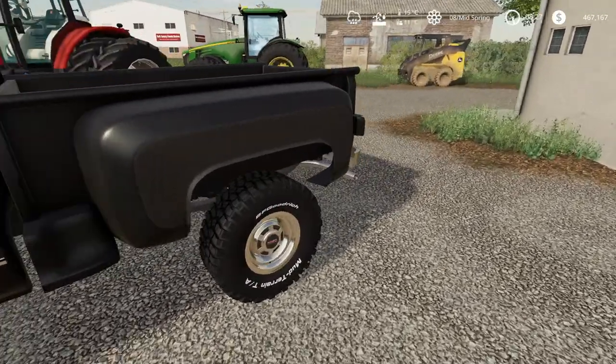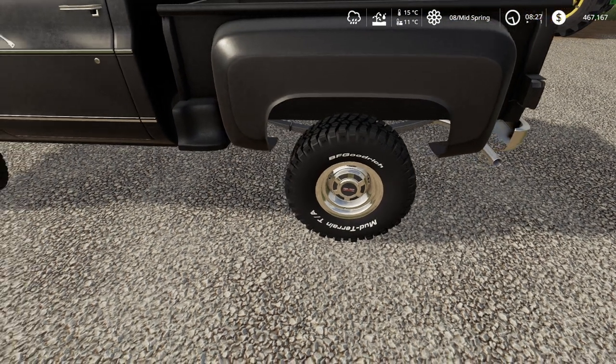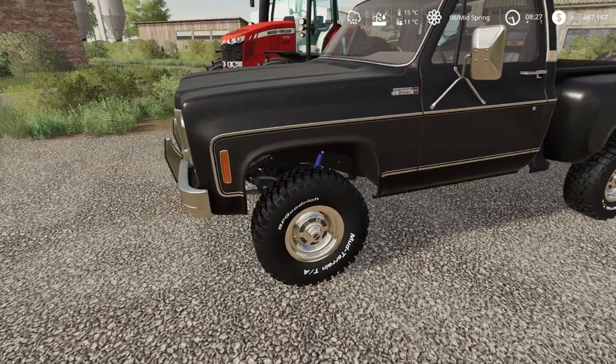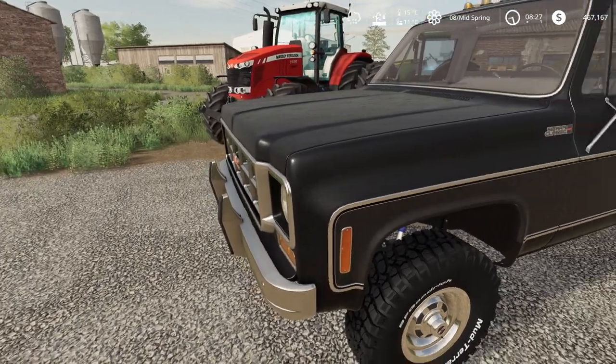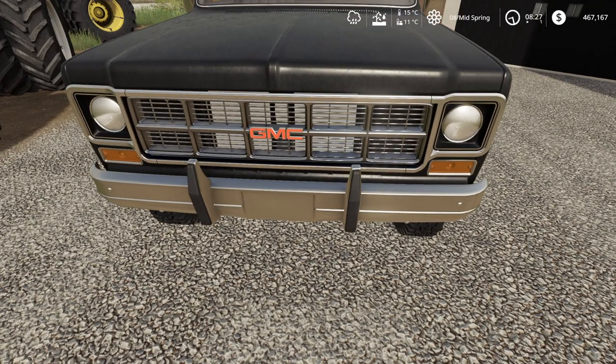That looks good. We've also gone with some BFGs for tires on the side there. It didn't change the size too much. They got some nice chrome rims with them as well. Now, we did have one interesting thing. The grill was cracked. The Chevy grill was cracked on that one. And the only one we could find was a GMC. So we slapped a GMC in.